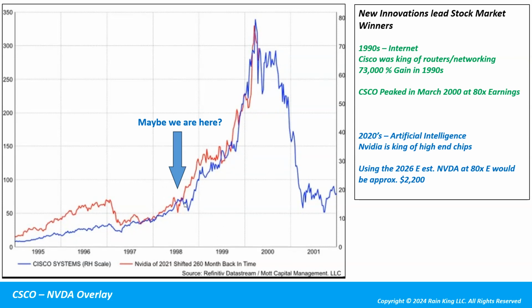Maybe we're in this place in the moment. Is the market somewhere in this place? If it was, there's probably plenty of room to go in this bull market. So just something to note. There's no predictions. It's just something interesting to look at between the two big leaders of their time.